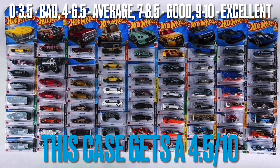JDM fans may feel that this case is a bit of a drought. The only new thing in terms of Japanese stuff is the MX5 Miata. It's a cool one, but it's not even an old classic JDM car, so many JDM fans still probably won't even be interested in that casting.